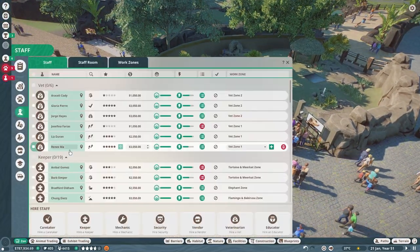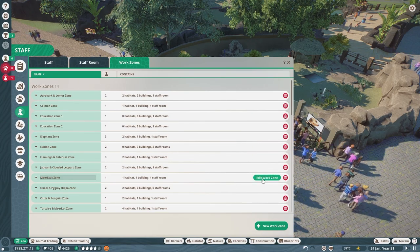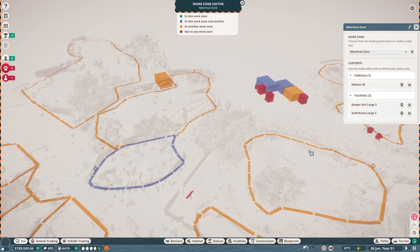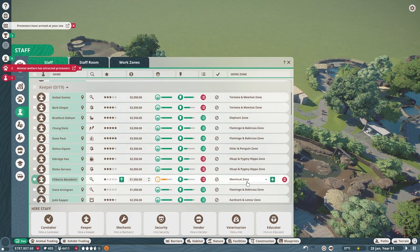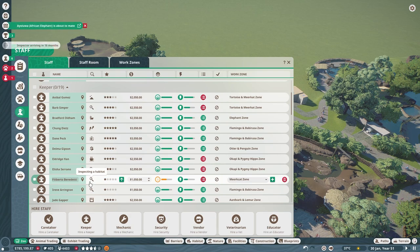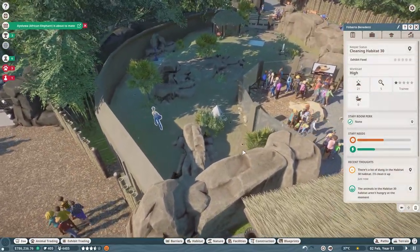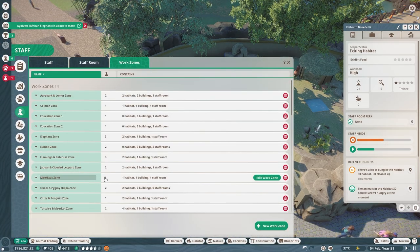Is the meerkat one part of another work zone? Let me see, so meerkat zone, one habitat, one building, one staff room. Okay, so it is just a work zone in and of itself. Does it not have a keeper assigned? Watch, that might be the problem. Where is our keepers? And no, we have one right here. Why are you so unhappy? And what are you doing? Inspecting a habitat. You shouldn't be inspecting any habitat other than the meerkat habitat. Where are you? Okay, you are in the meerkat habitat. So can we make some food, please? Does the meerkat habitat have a keeper hut in it? I thought it said it did. One habitat, one building, one staff room.